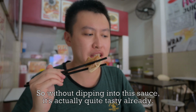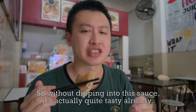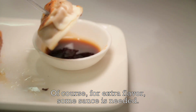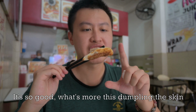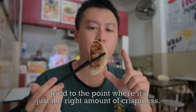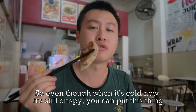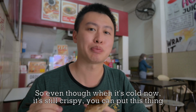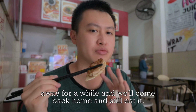Without dipping into this sauce, it's actually quite tasty already. Of course, for extra flavor, some sauce is needed. It's so good. What's more, the dumpling skin is fried to the point where it has just the right amount of crispiness. So even though it's cold now, it's still crispy. You can put this away for a while and come back to it cold and still eat it, still perfectly fine.